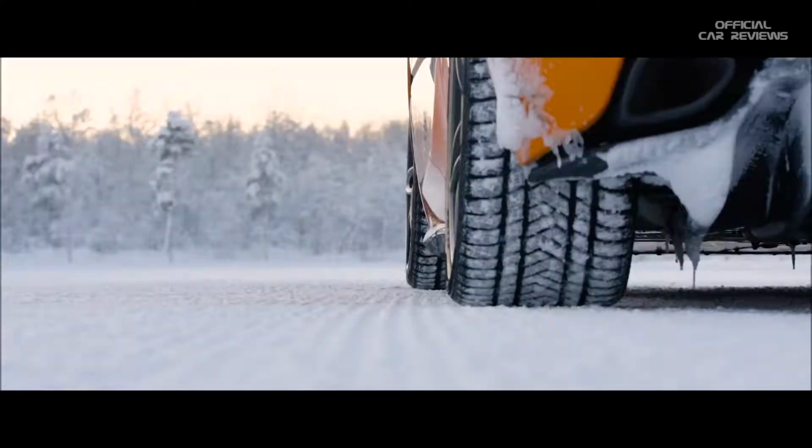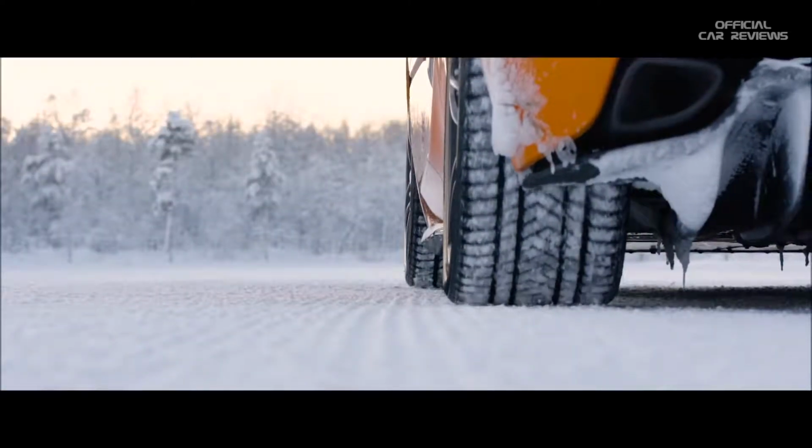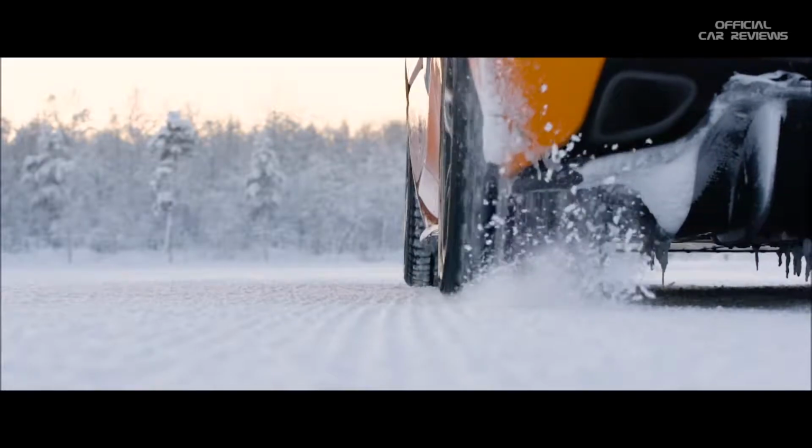Today's cars are well built. They're built to withstand both extreme heat and extreme cold.